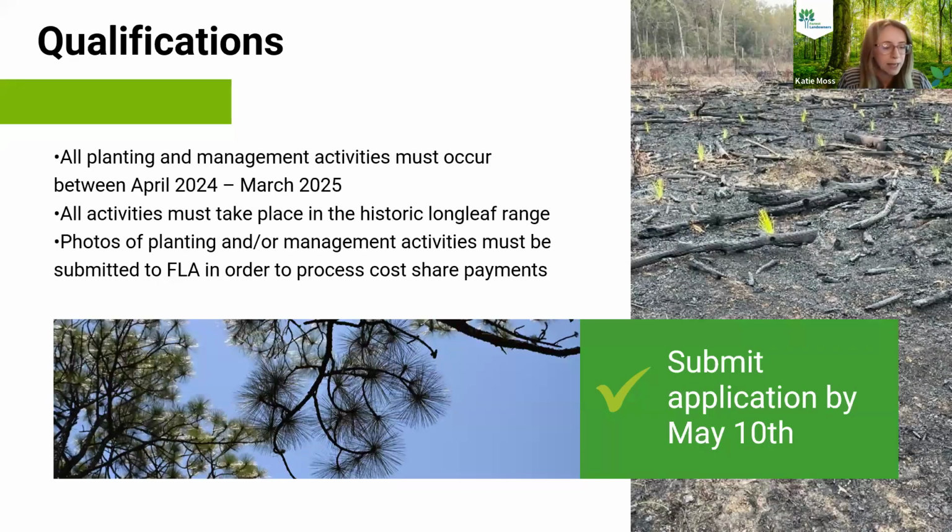So the basic qualifications, first of all: planting and management activities must occur between April 2024 and March 2025. So any burning or other treatments that you're doing right now on existing longleaf stands, you can apply for cost share for those acres. And any site preparation or planting that you're planning on doing this fall or winter, you can apply for cost share for those acres as well.